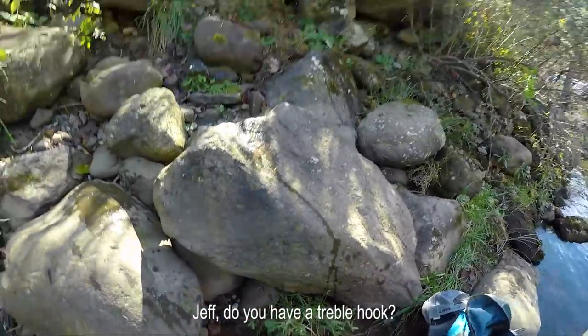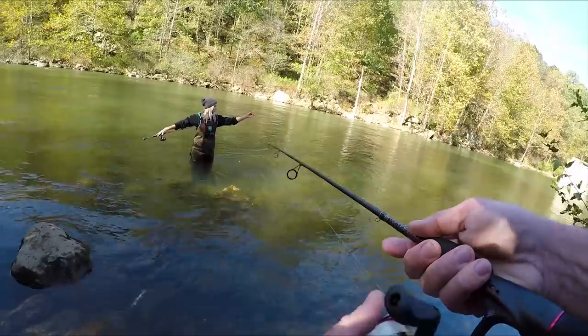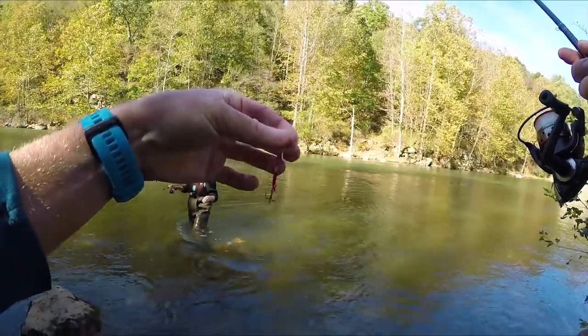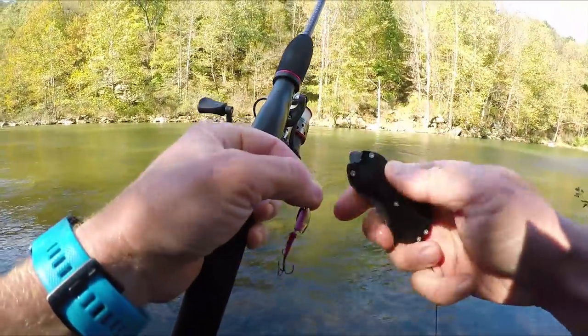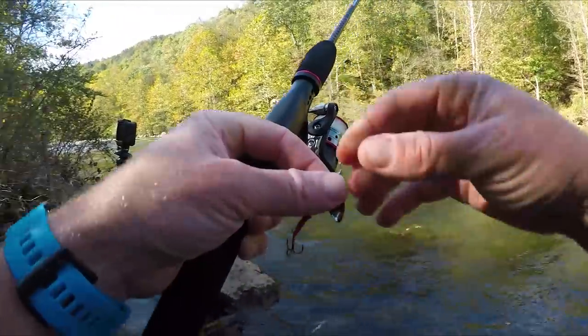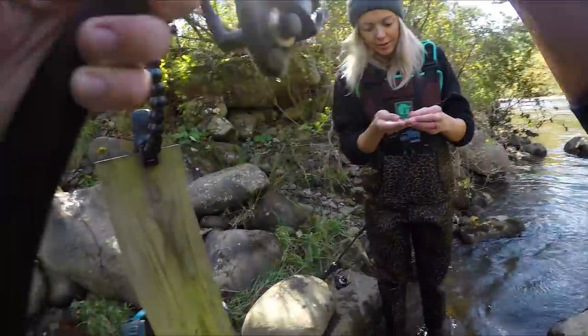Do you have a treble hook? Here, I'm gonna give you this one. Are you sure? Yeah. I've caught four, I'm good. This thing has been the money. Your lucky lure. Yeah. I wouldn't even be here if you guys hadn't invited me, so it's the least I can do. There you go. Sweet. It's been the ticket.